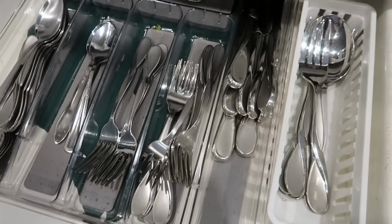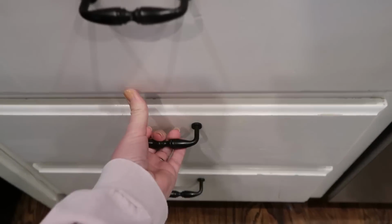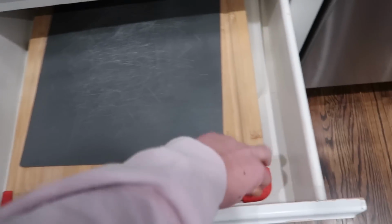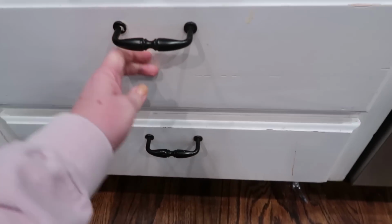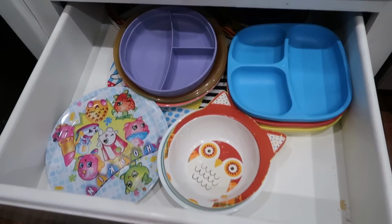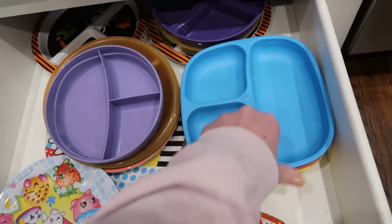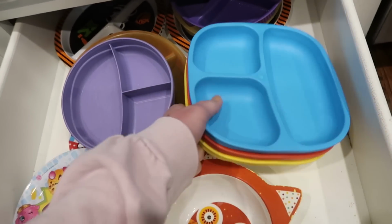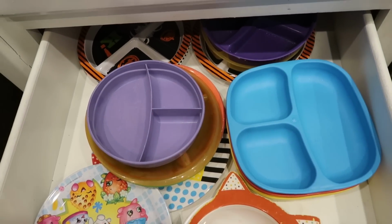I just recently cleaned out this drawer where we keep our silverware, and down here I just keep cutting boards and things. Oh, look, there's a piece of trash in there. I probably just need to go through these and make sure there's not 1 or 2 that I'm ready to get rid of. I don't even remember what I have in this bottle. Oh, okay, baby plates and stuff. Yeah, we're probably done with these, so I might keep just maybe these so that we can have some for when guests come, but the rest of these, especially the seasonal ones, I'll probably get rid of.